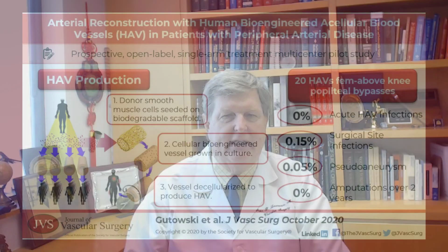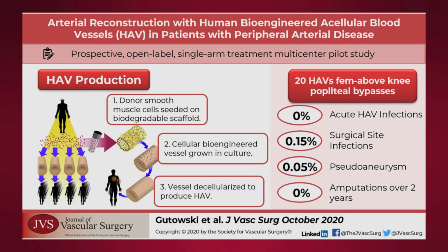The final article in this series, and highlighted this month, is arterial reconstruction with human bioengineered acellular blood vessels in patients with peripheral artery disease by Gutowski and colleagues from Duke. They've developed a tissue-engineered human acellular vessel, or what they call HAV, H-A-V, that can be manufactured, stored on site at hospitals, and be immediately available for arterial vascular reconstruction.